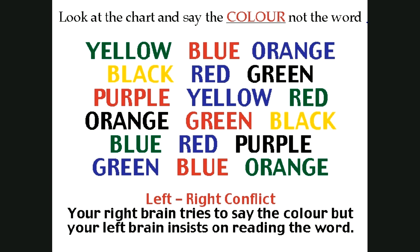And you start feeling weird because you almost feel anxious inside when you're about to screw up. There's this conflict going on between the left brain and the right brain. Your right brain wants to say the color, but remember, the right brain can't talk. So it has to force the left brain to say those words. And then the left brain gets tired of it because it wants to read the words. So you don't get very far.